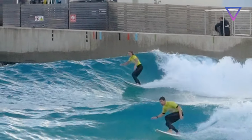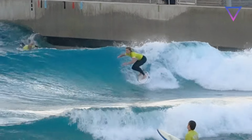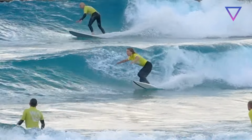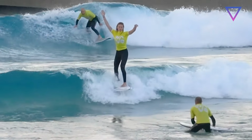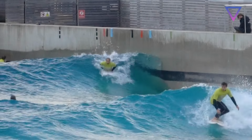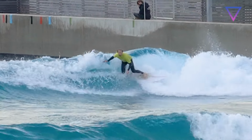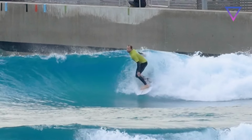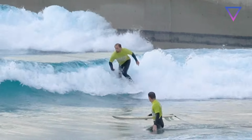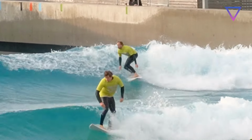On that note, a quick shout out here to Rosie, as clearly it's not just me that loves progression. Whilst we're on the topic of sharing waves of other people, here's some from Alex, one of the best surfers who trains at the wave pool. Some of his turns are incredible, and I've said it a million times, but watching other people surf and being inspired by them is one of the best positives of training at the wave pool.